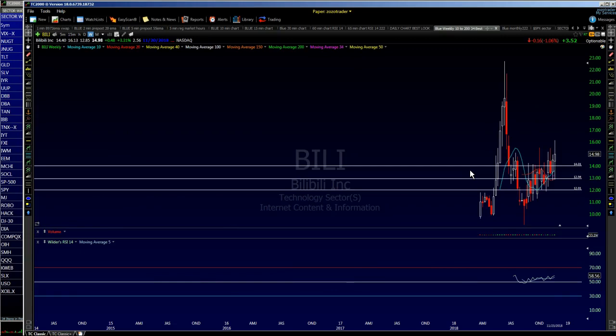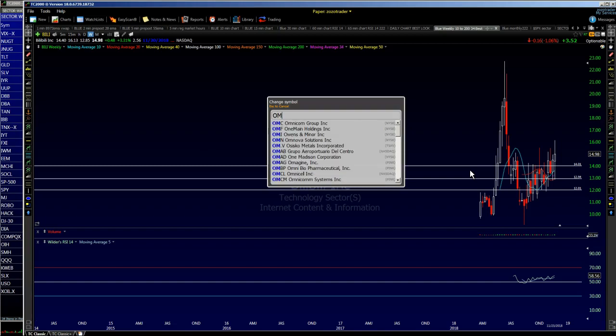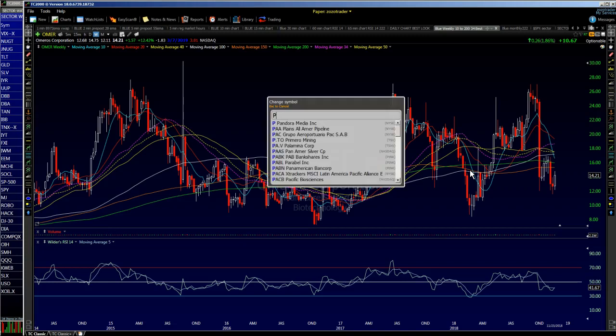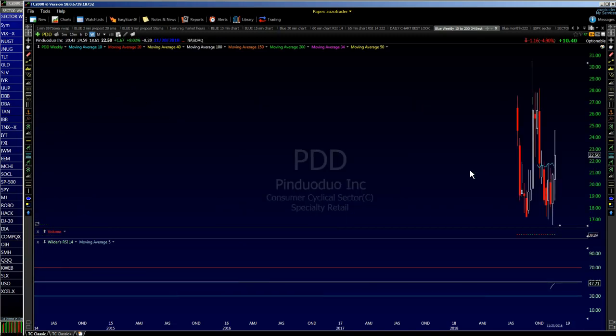BILI was up for the week, a recent Chinese IPO. They had earnings come out. Stock was up almost 3.5% for the week on BILI. OMER, another biotech name, stock climbed 11% for the week. PDD came out with earnings. This stock climbed 10% for the week.